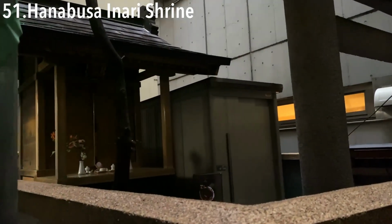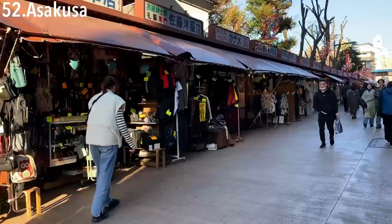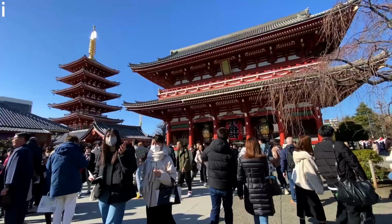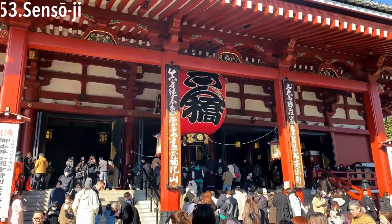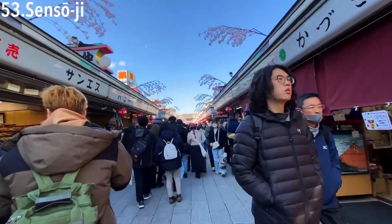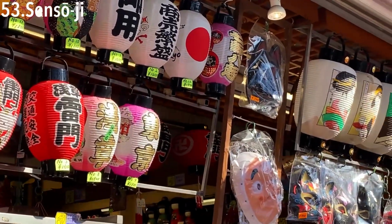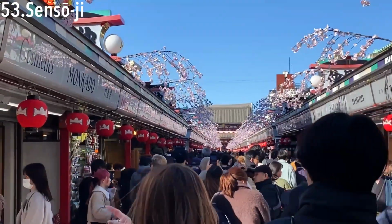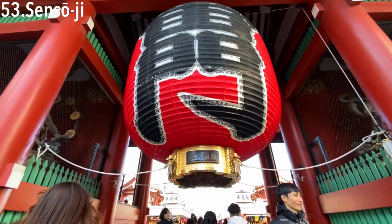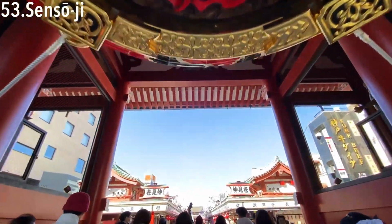between buildings. Asakusa. Asakusa is the center of Tokyo's old town where an atmosphere of the Tokyo of past decades survives. Sensoji. Built in 654, this is Tokyo's oldest temple. The approach to the temple is lined with shops where you can buy traditional items. Sensoji is often extremely crowded. But if you are in Asakusa, you must visit and see the giant red chochin lantern at the temple gate.